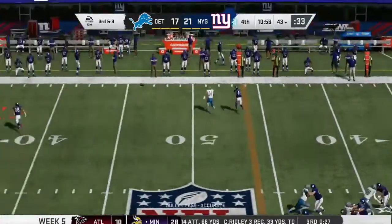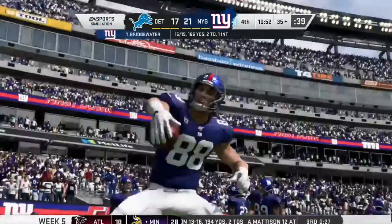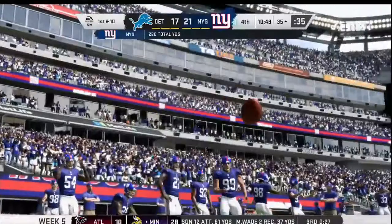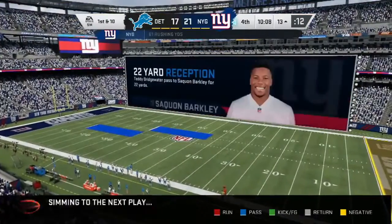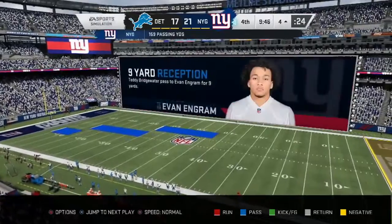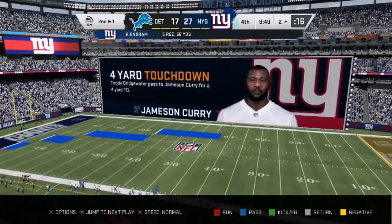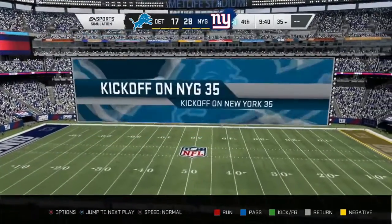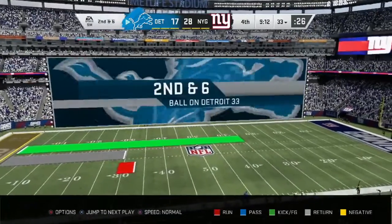He fooled a man, and Bridgewater throws, and that one is caught up to the 35. Oh, Evan Ingram catches it, and the Giants move into scoring range as they get a big pass off to Barkley that puts them well within scoring range. And now from the 4, touchdown Giants, as this one begins to slip away from the Lions, as now it's a 2-score game. So let's see what the Lions can do.